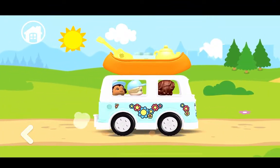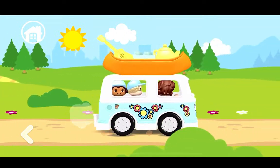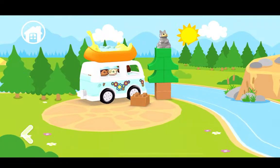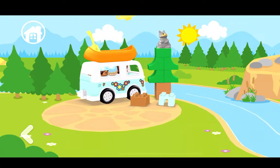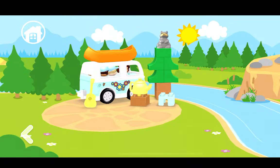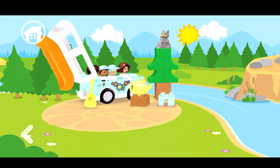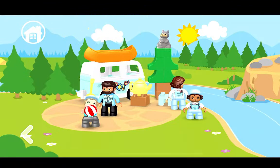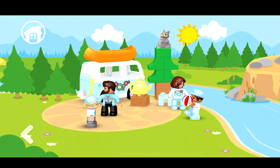Hello, our little guys! Today we will go on a picnic with a cheerful family. They packed everything they needed, got into their minivan, and drove off. Here we are at the picnic area. Let's get everything out of the car and maybe play something. Let's see. Oh, the family takes the chair, the kettle, the guitar. Okay. Oh, we may play the balloon. No, it's a ball. Sorry.